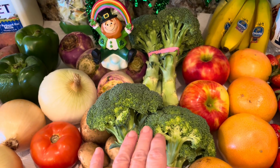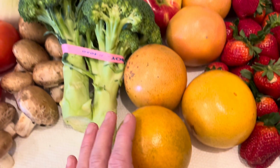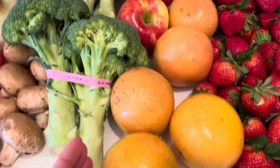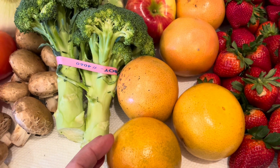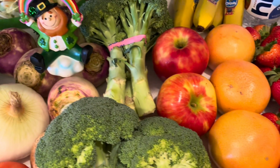Some hot broccoli cheddar soup, really thick too, really creamy. Ooh. 1, 2, 3, 6 grapefruits. Oh, these are so good because they're so expensive. Everything from Florida is crazy. All fruits and vegetables, produce.